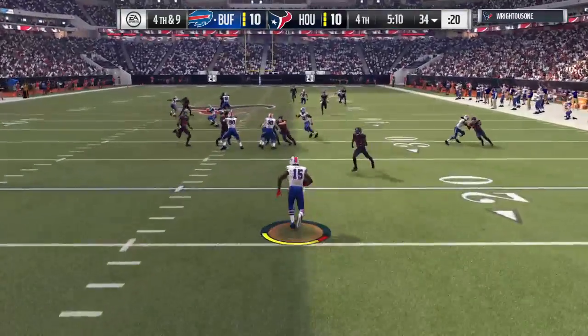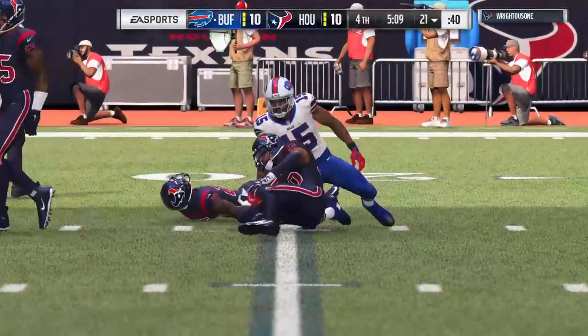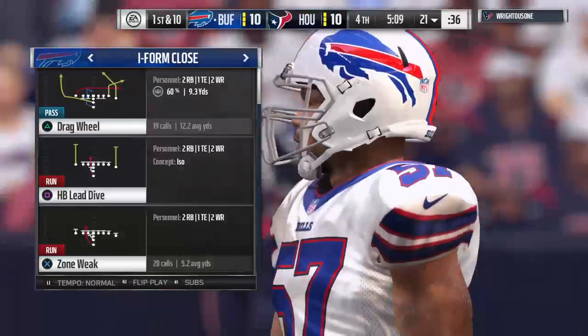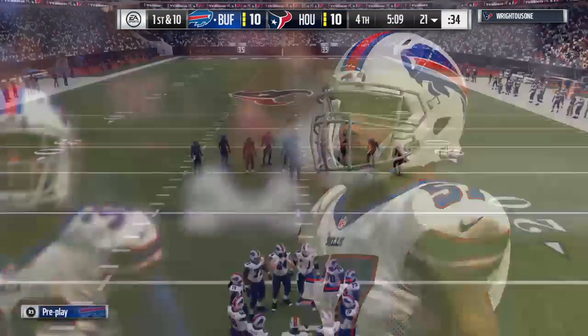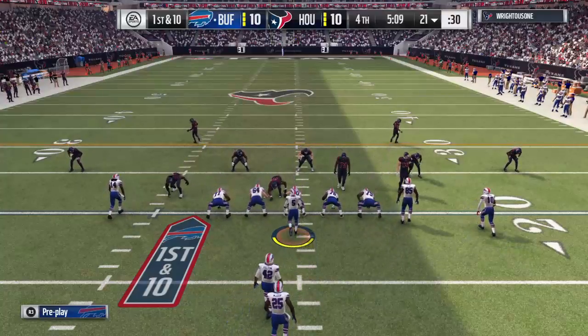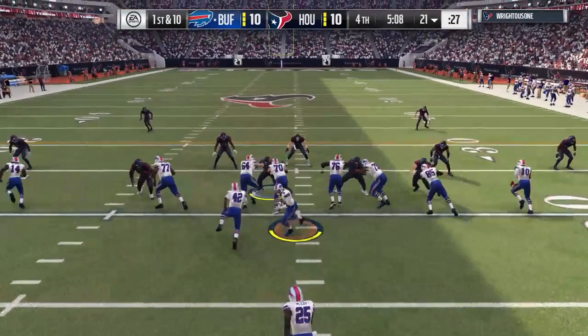Now it's Tate. 12 yards on the return that time. And the Bills will take over the football with a 1st and 10. Here's the Buffalo offense now as they get set to take over here. And a tight game after punting last time. See if they can get something going on this drive.